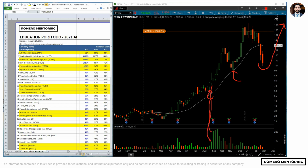So I don't want to be the first one in. I want the market to tell me and reveal its hand. I want to see the other big fund managers come in. I want to see the Vanguards, the BlackRock, the Fidelities taking a position on the stock. And actually, let's take a look. Who owns most of this stock?